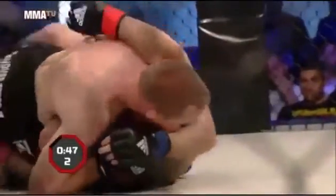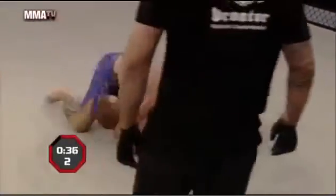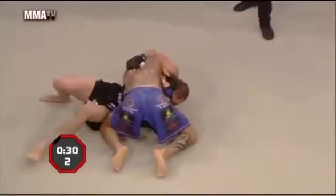We got a big moment now as he's just about to pass into side mount with that one arm isolated. Oh, the explosiveness of Binda just rolls him through. Sweep to the top into side control. The old bridge and roll never fails. Sometimes. Thirty seconds left in the second round.